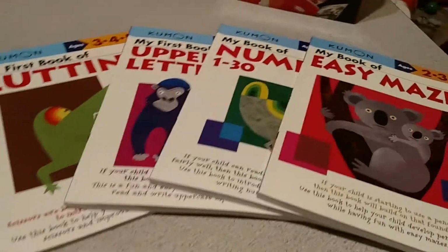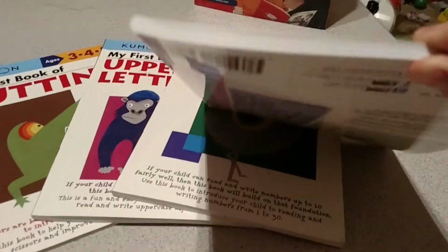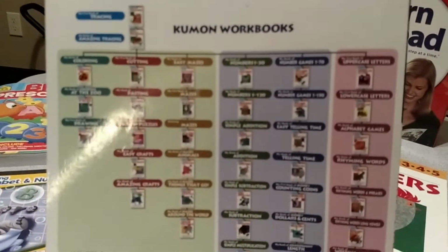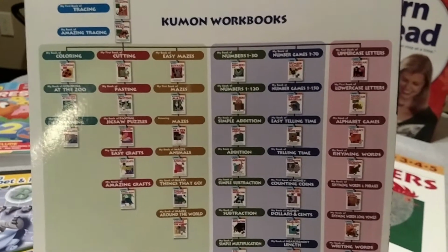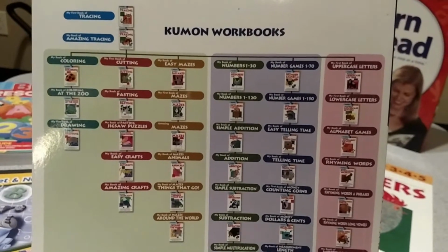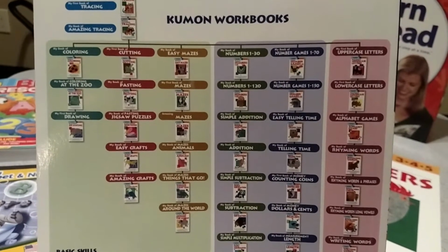Then the next thing we like to do is, I love Kumon books. I don't know if you've ever seen Kumon books. They're not very thick, but they have so much stuff in them. On the back side of the book, if my phone will focus, they basically tell you what to do. So you go across the top row, and it will tell you to get a coloring book, a cutting book, easy mazes, numbers 1 through 30, number games 1 through 70, and uppercase letters.